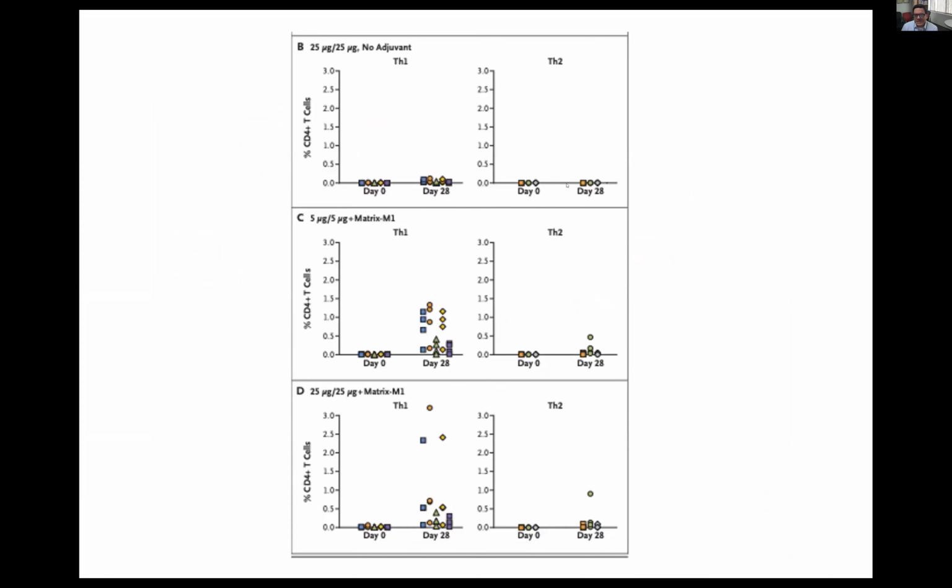Looking at the T cell response, from the best 2 candidates, the 5 microgram and 25, both generated Th1 type of cytokines and cellular response, and almost none Th2, which is considered not appropriate. When you use this type of vaccine for respiratory viruses, you prefer Th1 because Th2 had been associated with some evidence of lung inflammation, especially with the RSV vaccine.